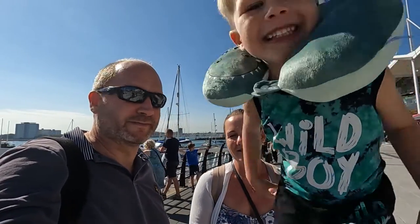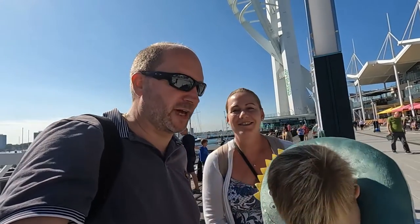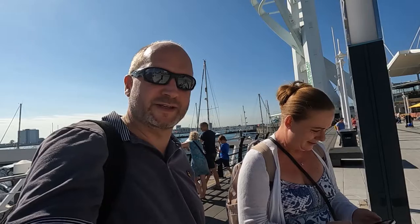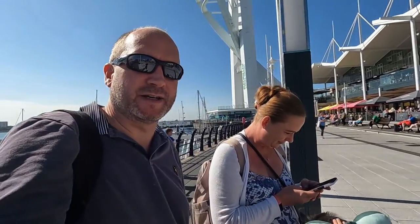So we're going to do a review on that. And I think that's the same ferry as the Santona and the Salamanca. The only difference is that the Galicia is diesel powered and the other two are powered by gas. So we're going to go and have some food in Pizza Express first, and then we're going to get on our way to the ferry.